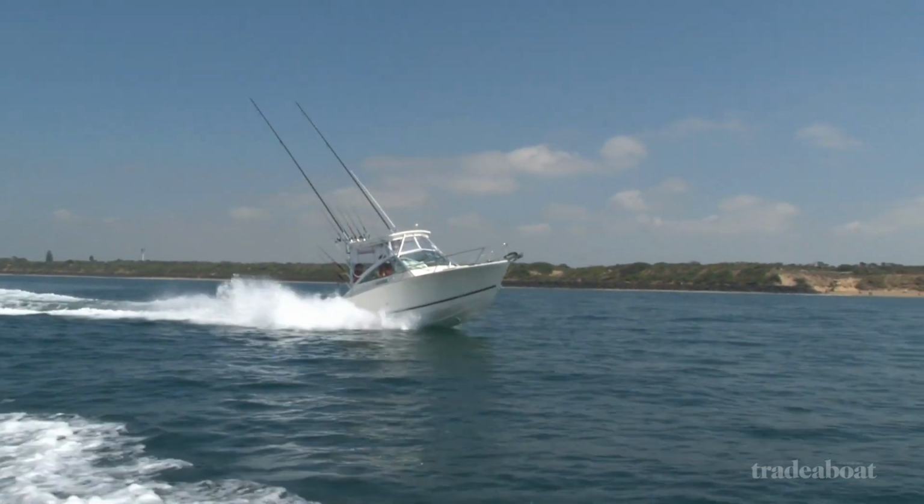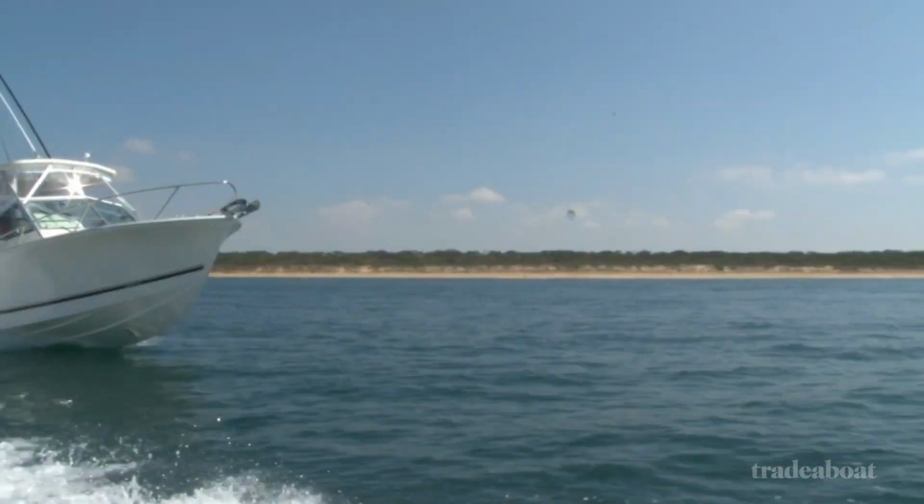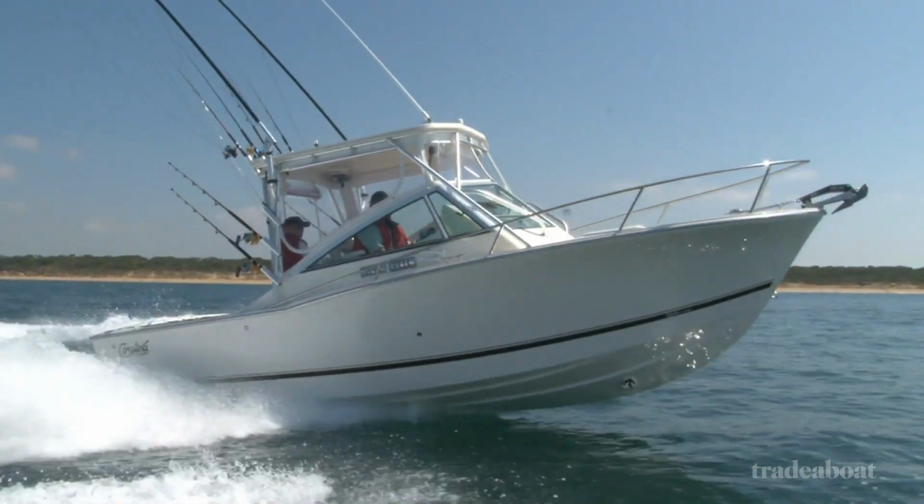I like it. Carolina 25, beautifully presented, classic boat from the south. Yeah, hard to beat in this class for sure.